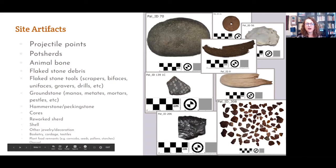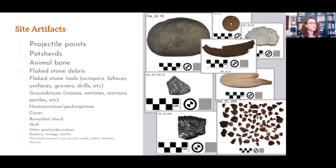All right, so that's enough about site features. I'm going to turn now to artifacts. I'm sure a lot of you are familiar with the flashier kinds of artifacts, arrowheads, or what archaeologists call projectile points, and pottery sherds. But these really obvious artifacts only make up a small fraction of the stuff on an archaeological site. So here are some other artifacts to consider.